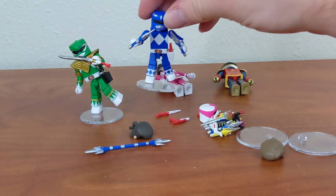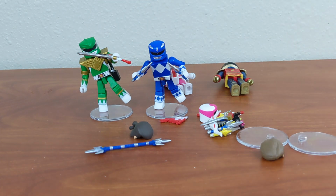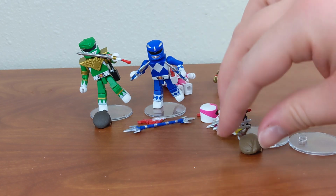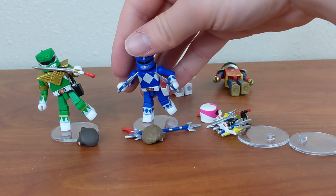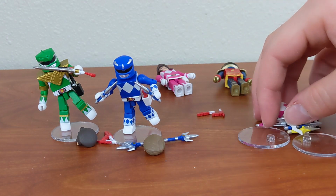They're all going to be very similar poses because you can only do so much with these. But there is that, and then let's get the hair, two little blasters, the power lance. And we'll move Tommy over here. We'll try to move them a little bit closer so you can actually see what's going on.